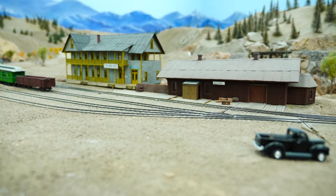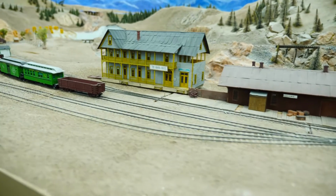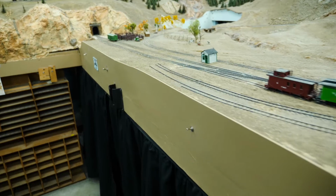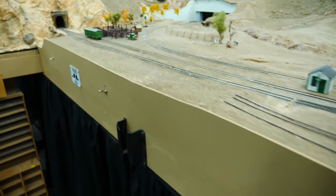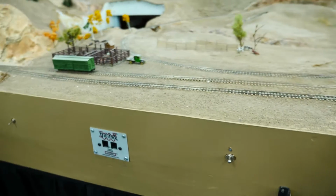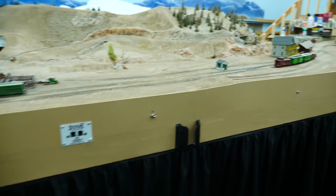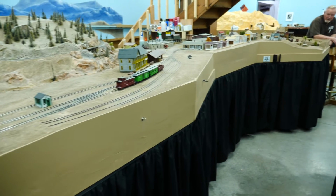And here we are in Como. He had worked on fascia board here, but also on this one he got the toggle switches mounted in there on this section. So again, we'll need to label those, but that's all right. They're there. This is looking really nice, actually.